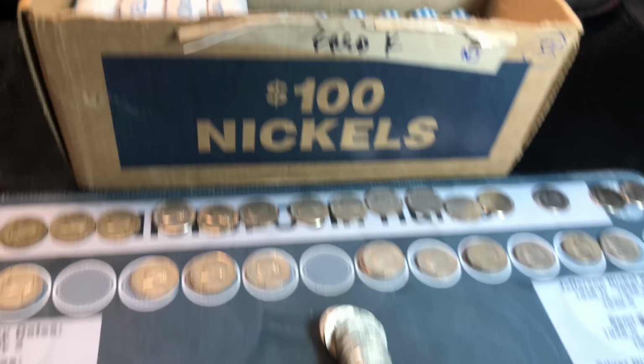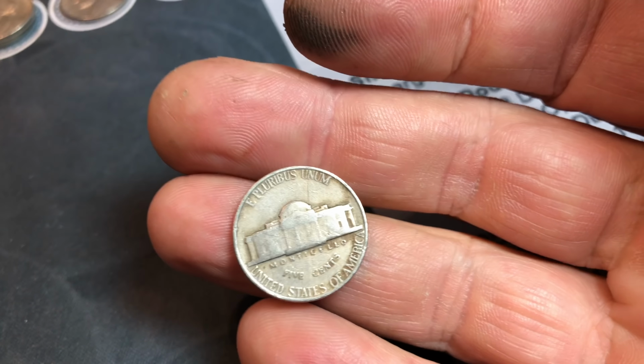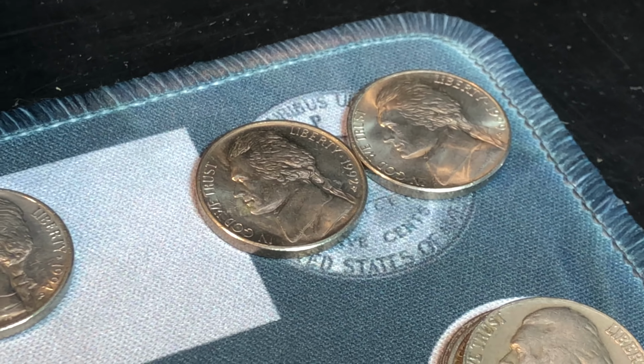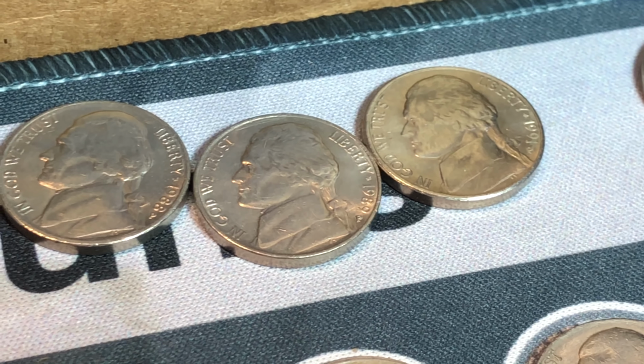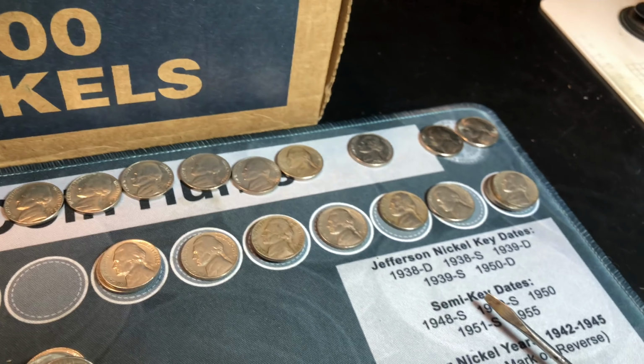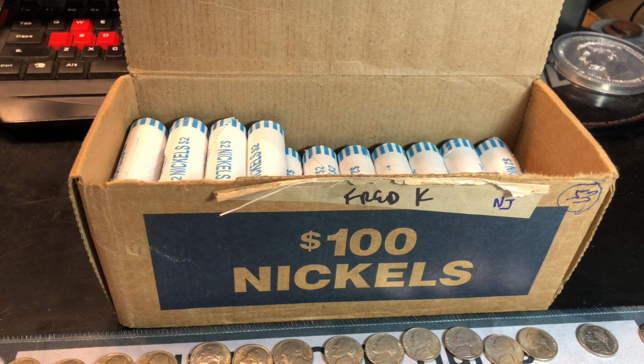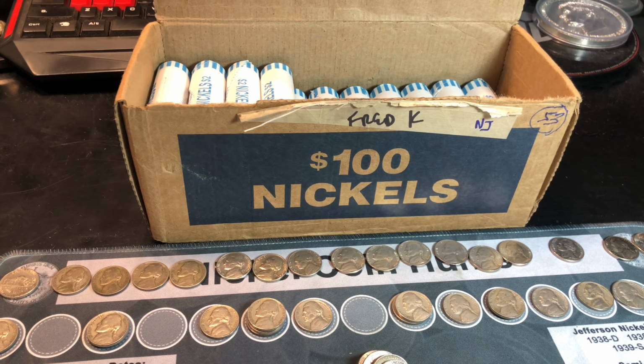Let's get 5. Roll number 16 of the New Jersey box, and we've got another find here. It's a 1947, minted in Philly. I'll also point out that I'm finding it hard to not pull out some of these beautiful 90s and 80s nickels. That one's got an odd tone, but it's got a great strike. Either way, I want to pull enough out that I can compare against the album since I don't get a lot of Philadelphia minted coins in my boxes.